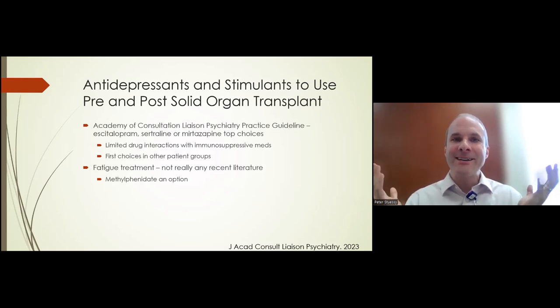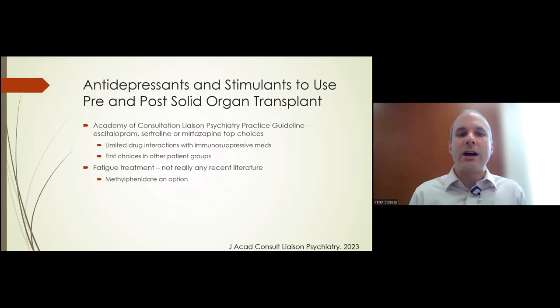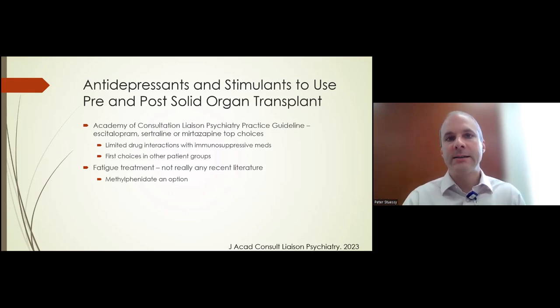As far as fatigue, not really great literature anywhere. This was a discussion we had at Aurora St. Luke's, and we all kind of agreed that it was very reasonable to do a trial of Ritalin for sure, to see if that helped. There was no real reason or contraindication in this particular population to not try it.